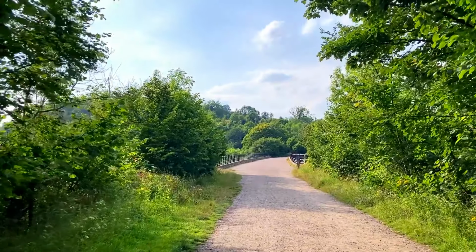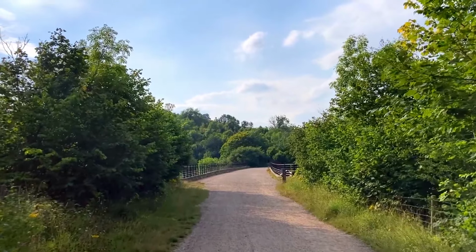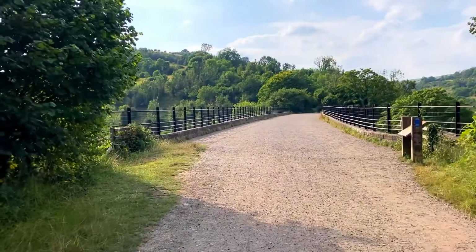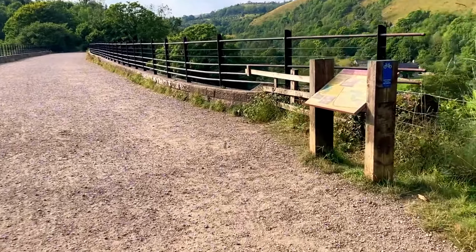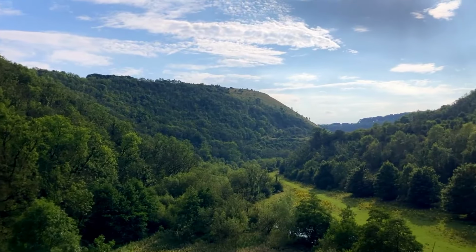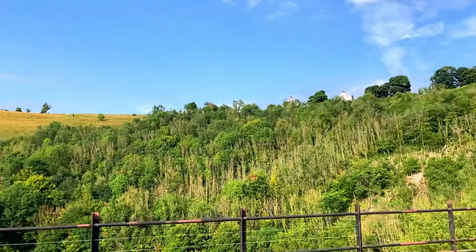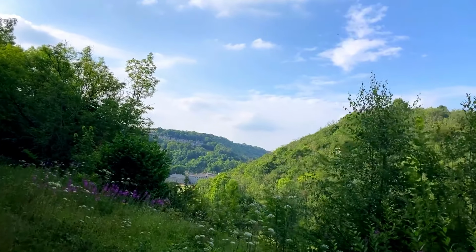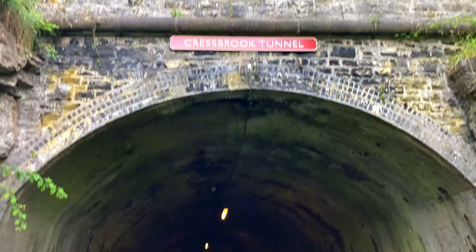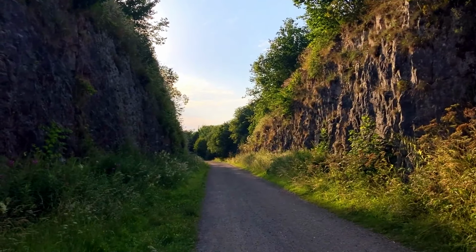So this is the Headstone Viaduct on the return. I'm just about to walk over it. Now it's a lot clearer than it was this morning. So it looks like I've got it all to myself. So I'm coming up to about halfway on the way back. So that's 3/4 of the hike done. Nearly there.